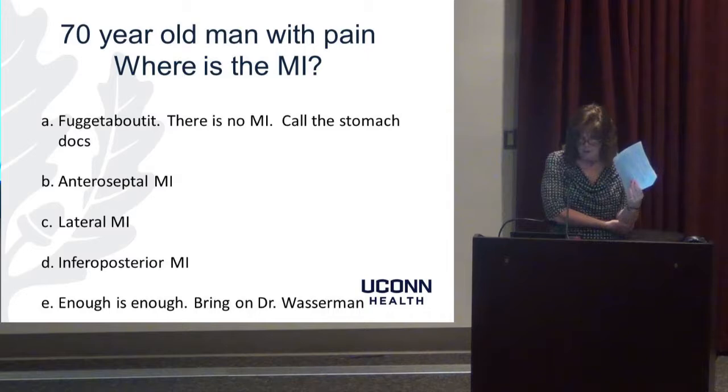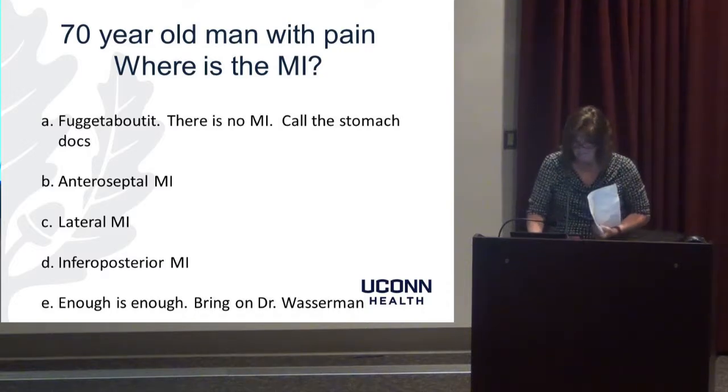Okay, so where's his MI? Should we forget about it? There's no MI? Call the stomach doctors for his abdominal pain? Does he have an anterior septal MI? Lateral? Inferior, posterior? Enough is enough. Bring on Dr. Wasserman.